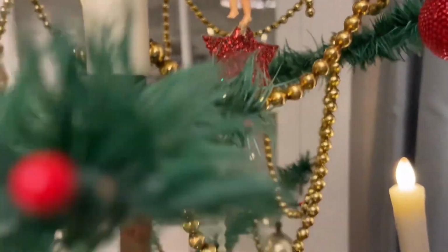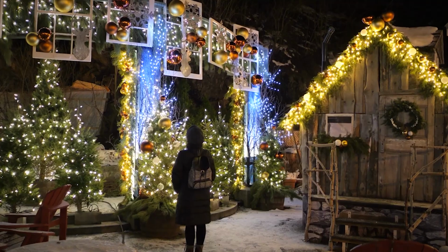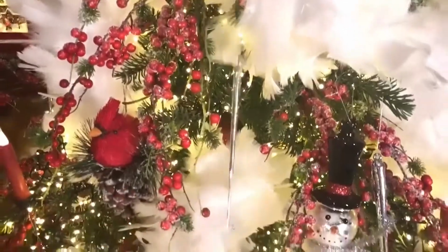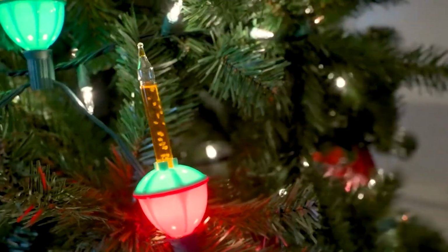Remember when holiday decor was filled with handmade touches and cherished memories? Step into a season of nostalgia: tinsel, glass ornaments, and paper snowflakes that bring warmth, creativity, and timeless magic to life.